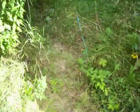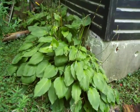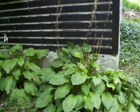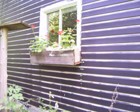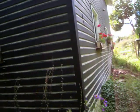Let's see what we have back here. Now, isn't that pretty? The deer have not found them. Unbelievable. And I think it's time to take them in out of the window boxes because it went down to 48 last night, which is in the 50s, I guess.